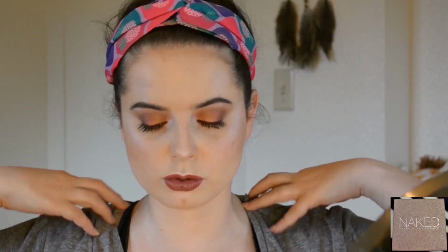Last but not least, I like to dust the Urban Decay Naked Illuminated Powder on my shoulders and clavicles, but since I'm wearing a shirt that covers my shoulders, just doing the clavicle today. And I use the little brush that's included. And this is the finished look.